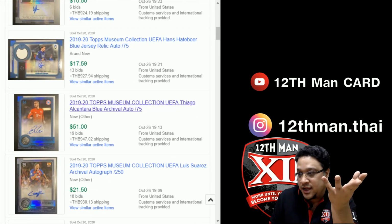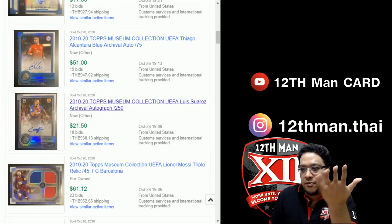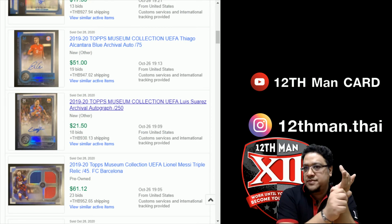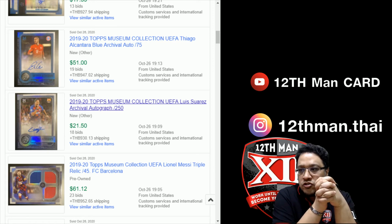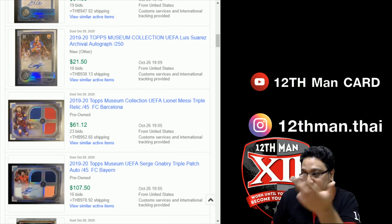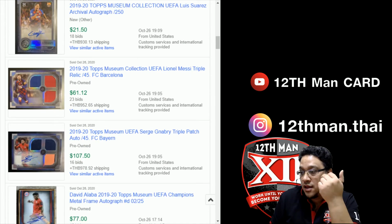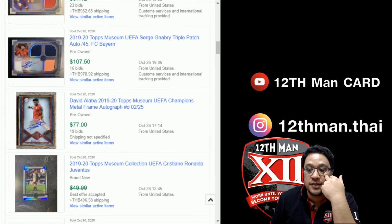Even a Suarez not selling that well. Thiago, for me as a Liverpool supporter, I'm not going to buy this. Why? Because I assume the Topps product has his sticker, so next product, it's going to be in a Liverpool jersey. That's when I'll buy a Thiago autograph. But for a Messi patch to 45, $61. Ganabi to 45 for 107. Even an Alaba frame for $77.